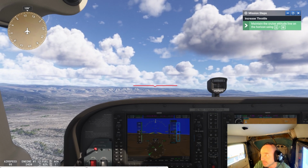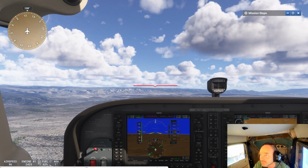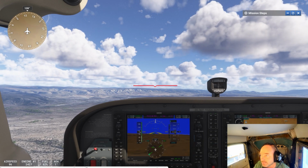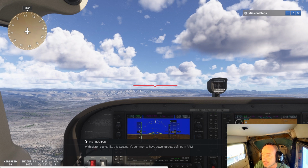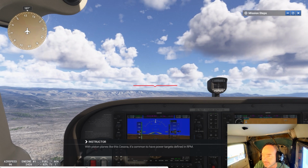Oh, was I supposed to do that? Nice. That was excellent. With piston planes like this Cessna, it's common to have power targets defined in RPM.